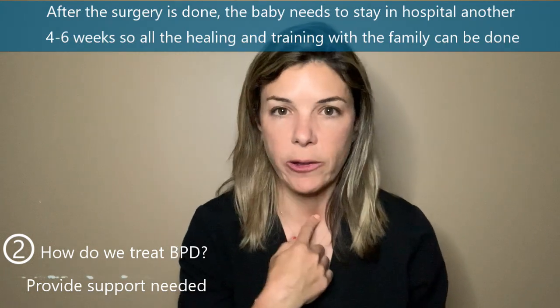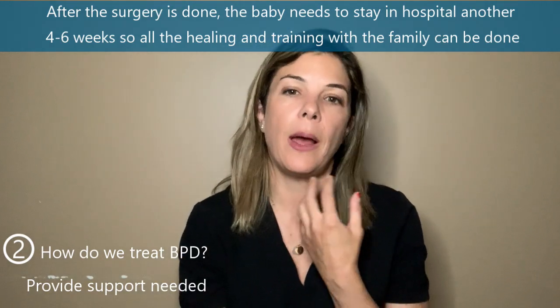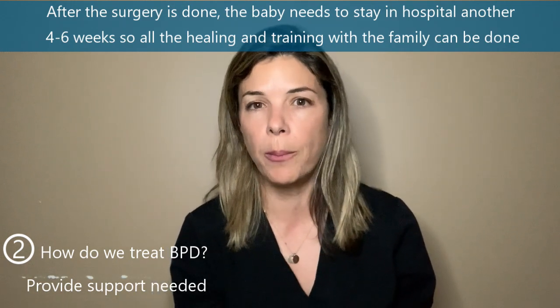And so even after a baby has had the tracheostomy placed, they're still in hospital for another 4 to 6 weeks after that, just with all the healing that needs to be done of the tracheostomy, as well as all the training that needs to be done for the family before they go home. So by definition, you're already adding another 1 month or 2 by making the decision to place the tracheostomy.